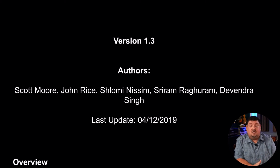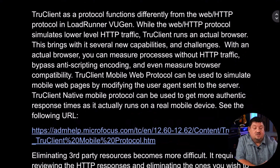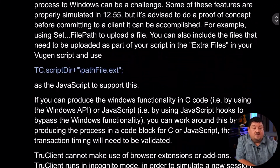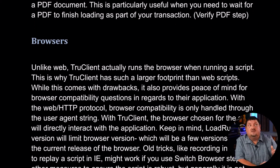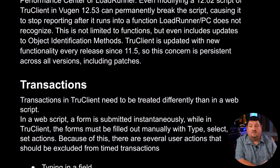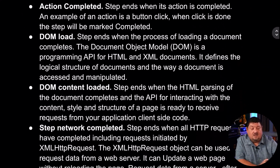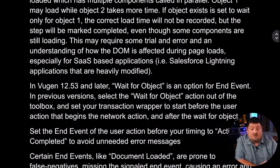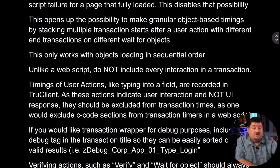So this is actually from people who have worked at the R&D level at Mercury and HP software prior to the acquisition from Micro Focus. So this document has information specifically around the True Client protocol, the different limitations that it has, how to use it effectively as browser level performance testing to get that rendering time from the thick client, the best practices to do that, while also possibly mixing that with a protocol level script to get a test run in the right way. So we talk about some previous versions going back to like 12.53 and different ones. We probably do need to update this because there have been changes to True Client since that time, since 2019. So it would be very good for us to update this.